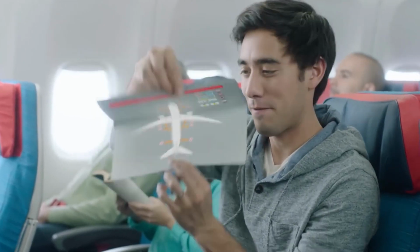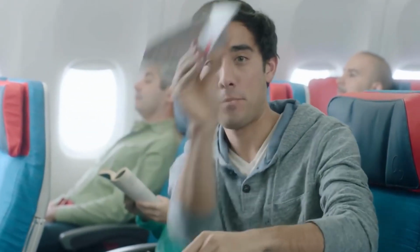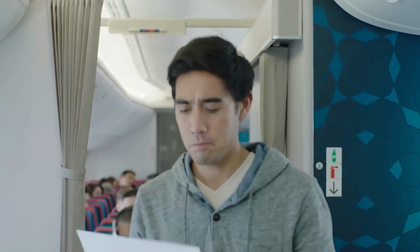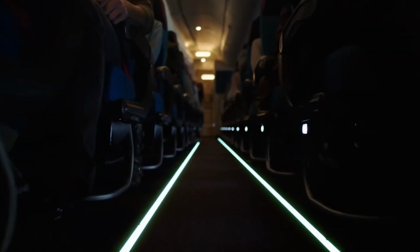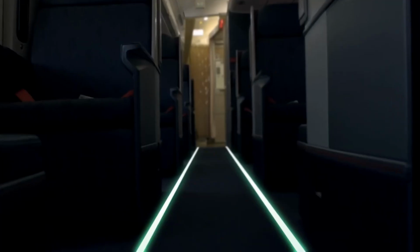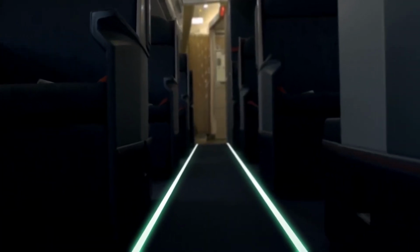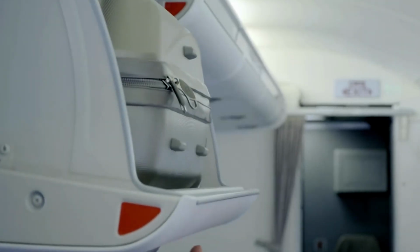Emergency exits are located on each side of the cabin, at the front, center, and rear. The exit signs help you locate them. Take a moment now to locate the nearest sign, which may be behind you. In the event of an emergency evacuation, leave the aircraft following the exit signs and the illuminated path along the aisle or between the seats.